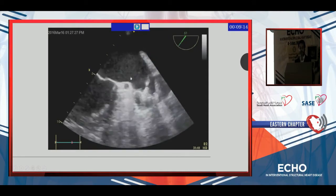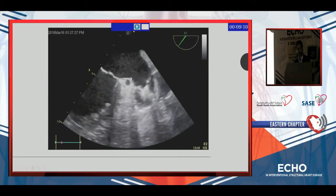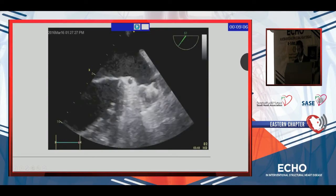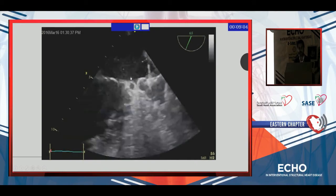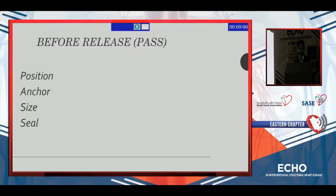Okay, so this is the device. He's trying to position the device in the left atrial appendage. This is not a good position, so he would pull it back. He would make sure that it is in the orifice, landing zone. So this is a good position for the device. You can see it. Now, it's ready for release.